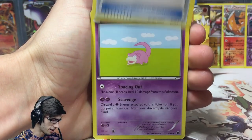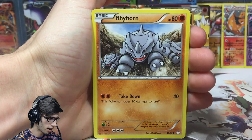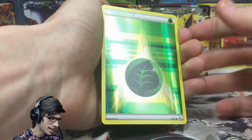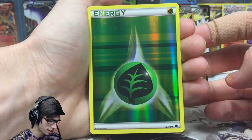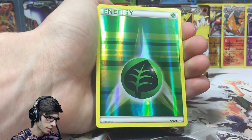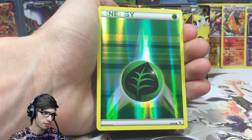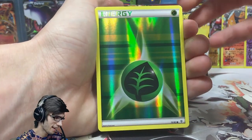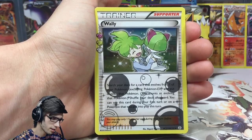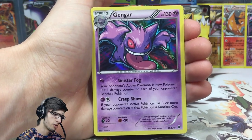But we've got a Max Revive, a Slowpoke, Tangela, Rhyhorn. We've got the Psychic Energy. Ooh, okay, so we've got a reverse Grass Energy, which is awesome, because these energies are very playable, but also very expensive to buy because of that. So pulling this for my reverse set is a very, very good thing. Then we've got a Wally. Not bad. And a Gengar holo.